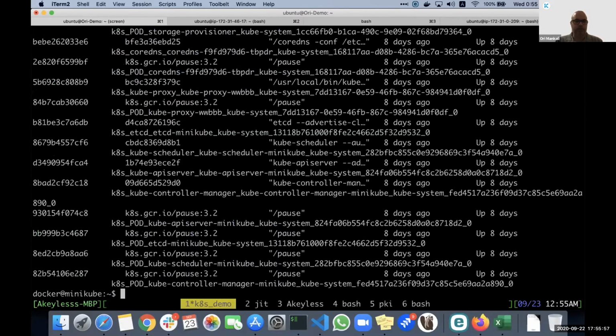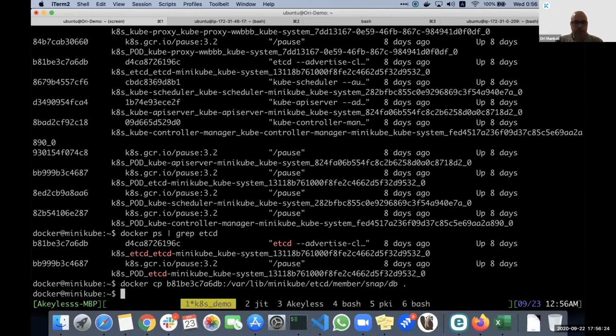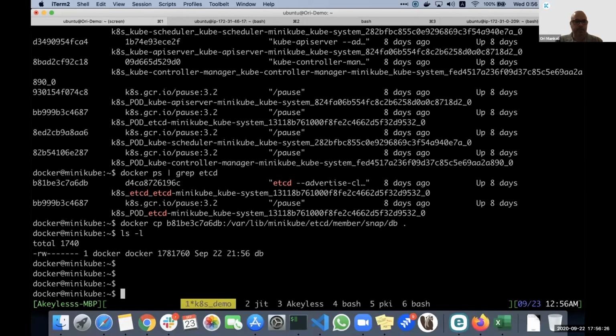Yes, here. It's D. And what I can do is just run docker cp, and I will copy the database file from this container to this directory. Now I have it here, and I can run some commands.